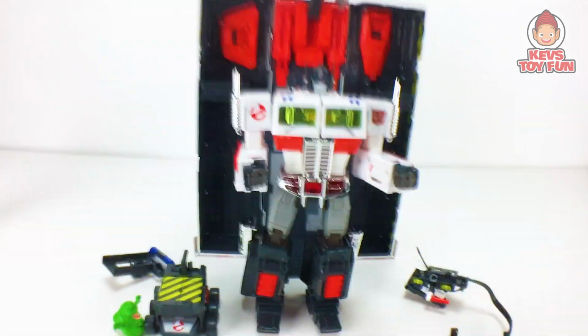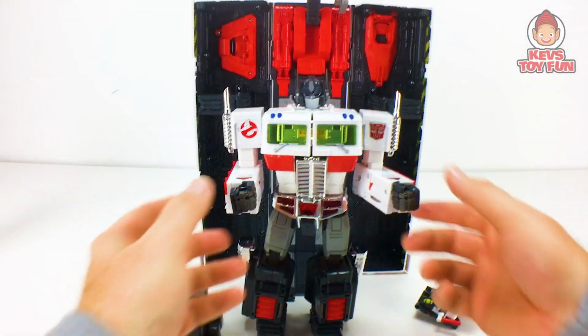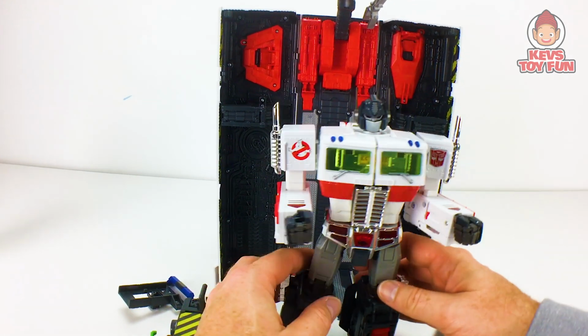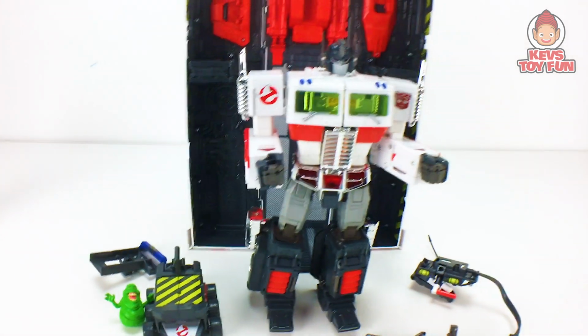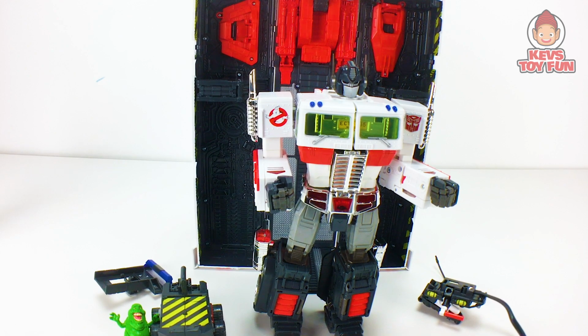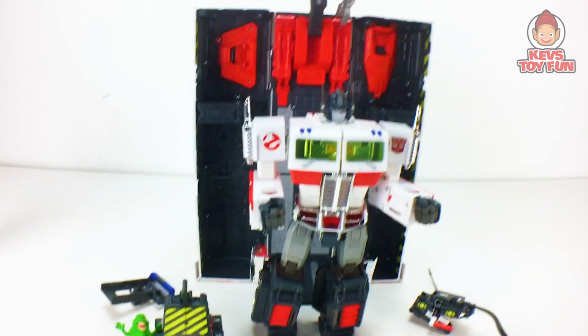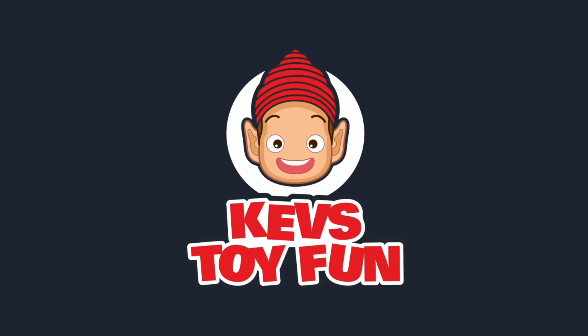But overall, I just want to thank Hasbro for sending this to me for free. It was so cool of them to send it for review, and it's definitely awesome. Yeah, that's it. So there you have it, my friends. There is the Transformers 35th anniversary Masterpiece Ghostbusters Optimus Prime Ecto-35 edition. Super cool.